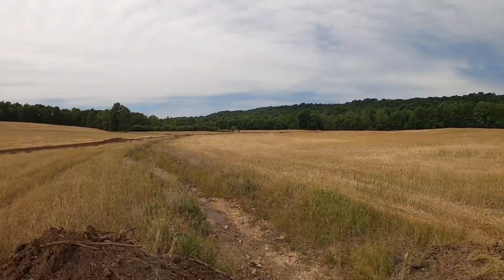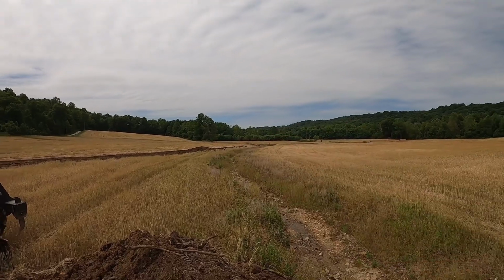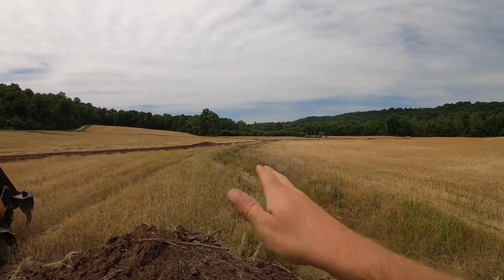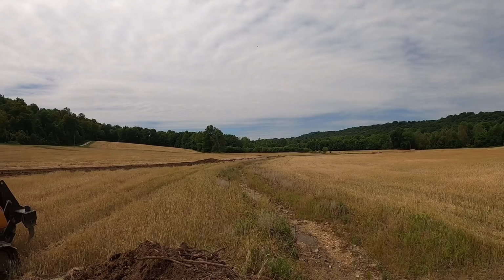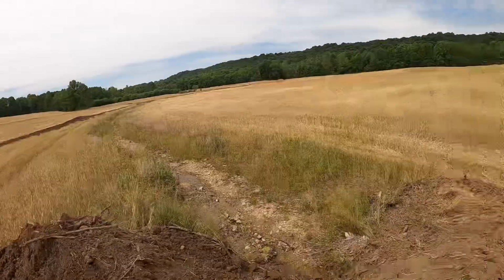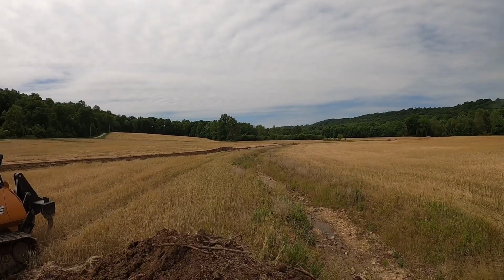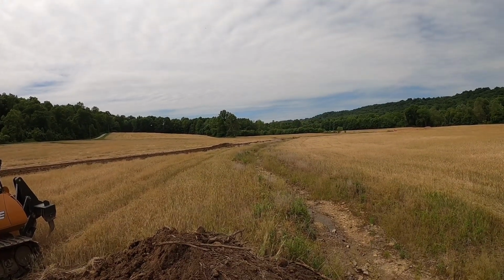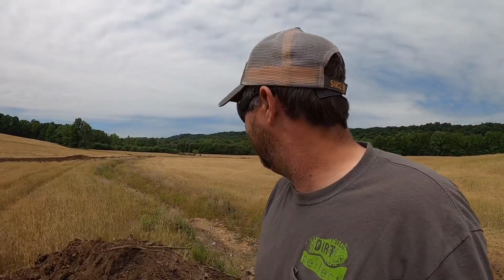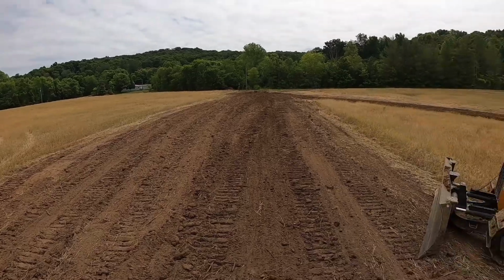So we got the next section here to go down to basically the property corner of that other catch basin down there. This section here doesn't really have the big mounds on the side as much. It more just needs to be filled in. So I generated some dirt here, and I got some dirt generated down there. Hopefully between the two piles, we got enough to make it happen. So let's do it. Man, that just turned out awesome. Love it.